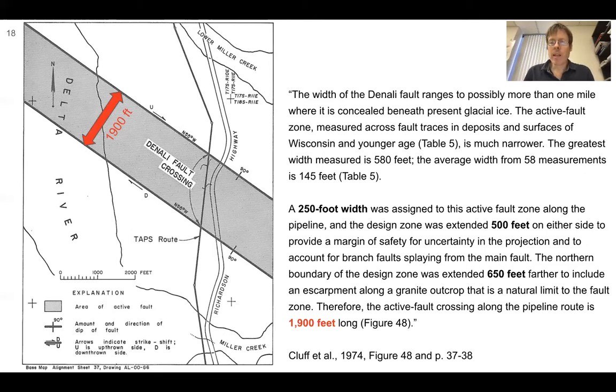The design was extended 500 feet on either side to provide a margin of safety for uncertainty in the projection and to account for branch faults splaying from the main fault. The northern boundary was extended 650 feet farther to include an escarpment along a granite outcrop that is a natural limit to the fault zone. Therefore, the active fault crossing along this pipeline is 1,900 feet.